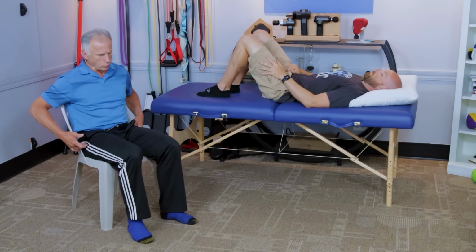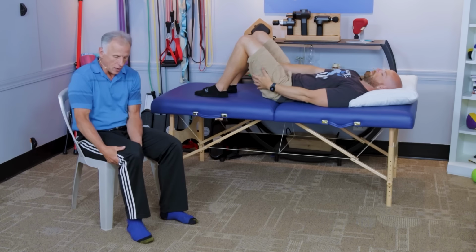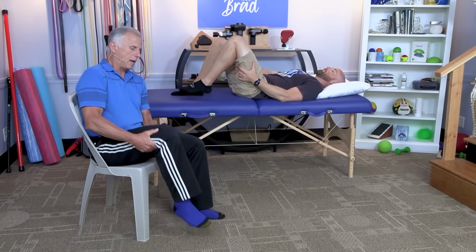If it's feeling way too easy and you want more, simply take your hands, grasp around right above the knee and lift up.